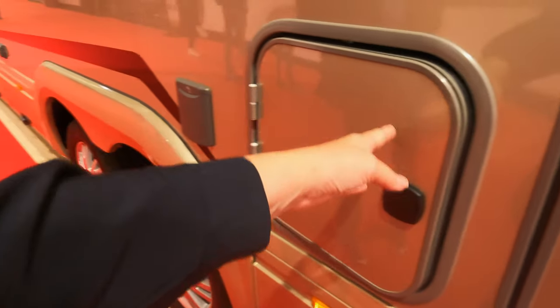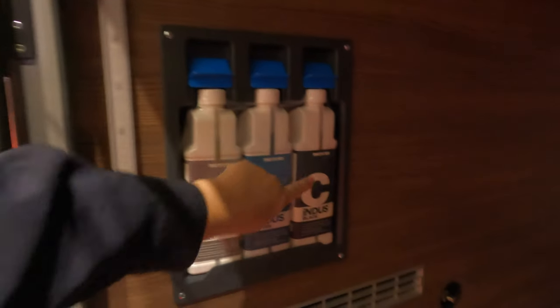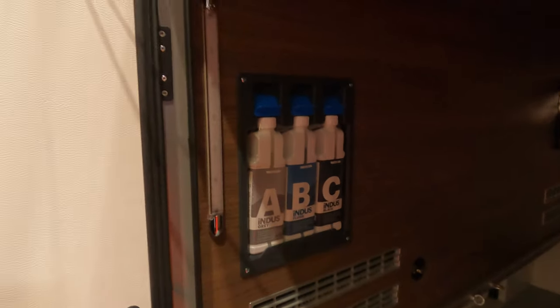So you don't have the chemicals built into the garage, I think, if I remember rightly. So here's your chemicals. They combine to do grey, flush and black waste, and it all goes into one tank and is then let out of that pipe that I've just shown you.